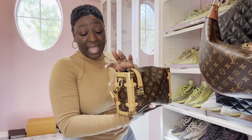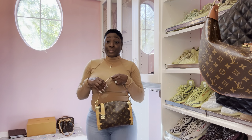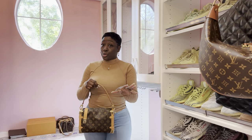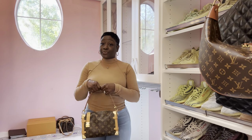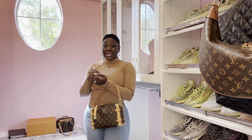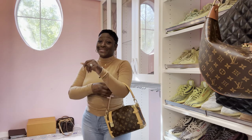I love the detachable tote handle. It does come with a longer detachable and adjustable strap that I don't use at all. I just think this should be a handbag that you carry as a tote. I'm sorry. You can carry it as a crossbody. I'm not trying to say you're not supposed to or you can't. I just prefer the tote way. To me, it's just more elegant, classy. Oh my gosh. I love this so much.